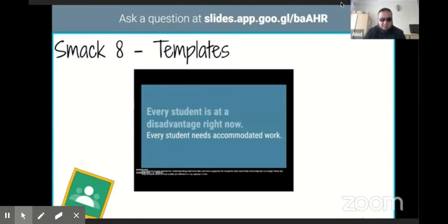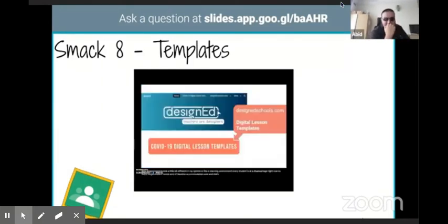In my opinion, in this e-learning environment, every student is at a disadvantage right now. So every single student needs baseline accommodated work. And that's where these templates come in. These are all housed on my website, designschools.com, and you can then click on the digital lesson templates button, and that will pull up a whole page of different templates.